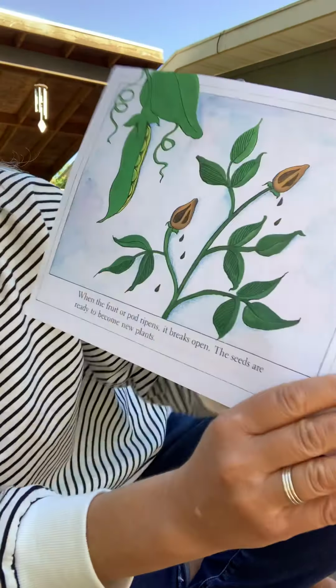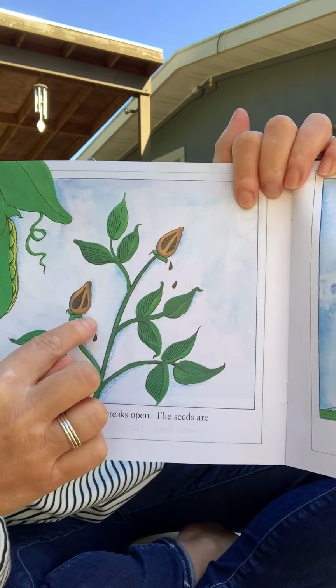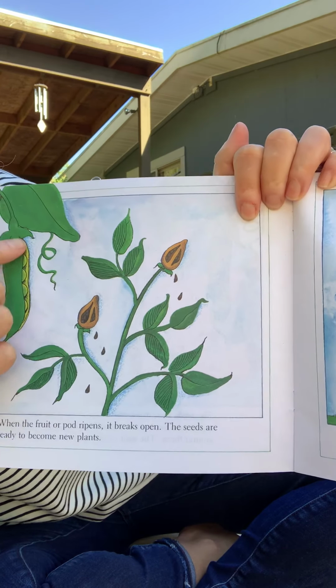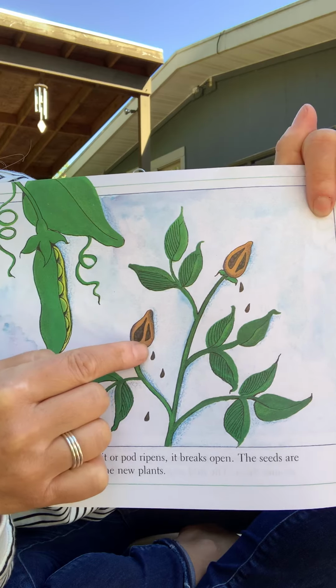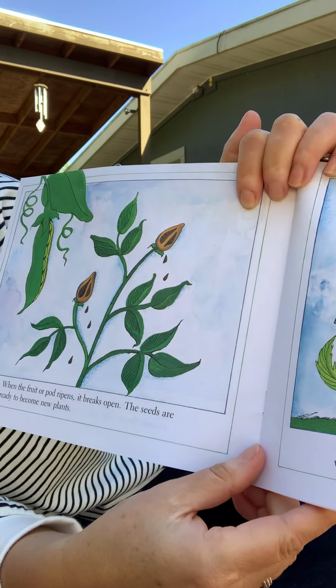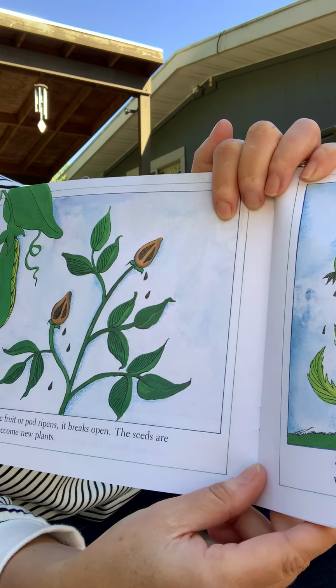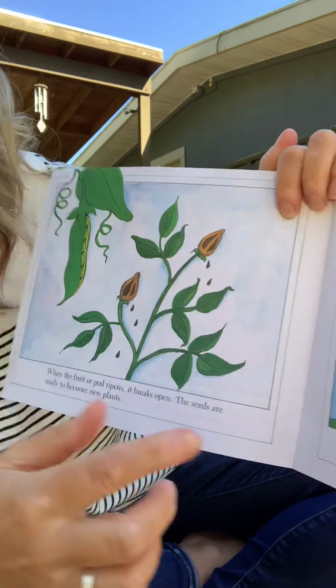When the fruit or pod ripens, it breaks open. Look at the illustration. The pod has broken open. Here you can see some seeds inside of this fruit. It breaks open. The seeds are ready to become new plants.